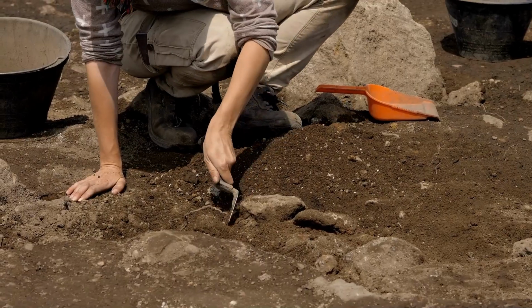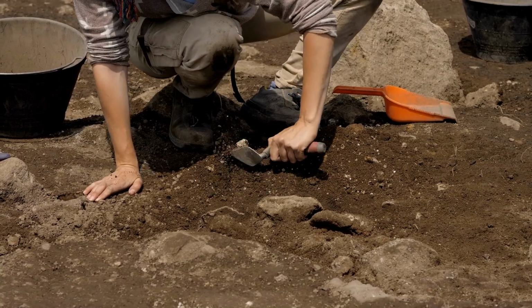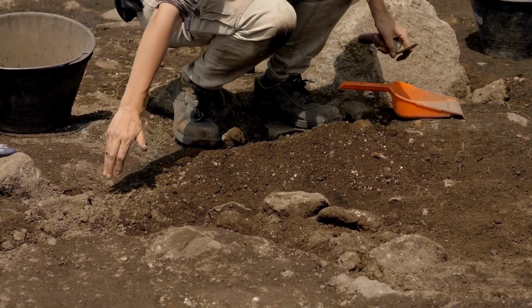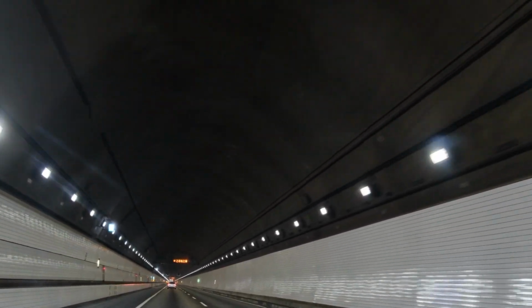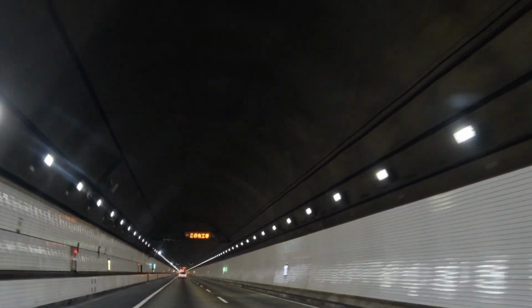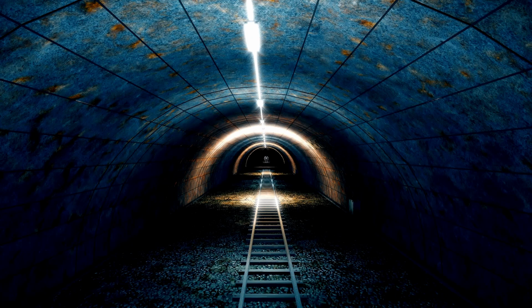The weeks stretched on as the team worked methodically, and finally, the breakthrough they had been waiting for arrived. The tunnel was no longer just a theory. A camera probe was lowered into the void, and the footage confirmed what they had all hoped. This was a passage stretching far beyond what the human eye could see, lined with expertly arranged stones. Nature had nothing to do with this.